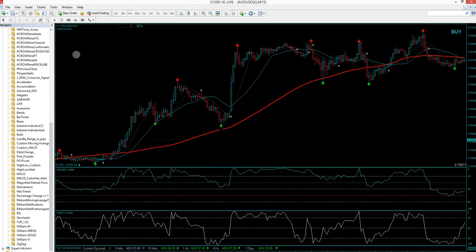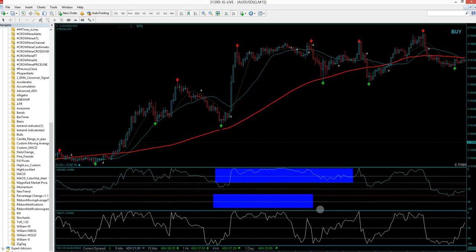As far as I'm concerned, this here is the sell area. This area here above this blue line is the sell area, not just here. This here, that's all sell area as far as I'm concerned. Sorry, up here is the buy area. All this is buy area, and down here is the sell area as far as I'm concerned, and this is the transition area.